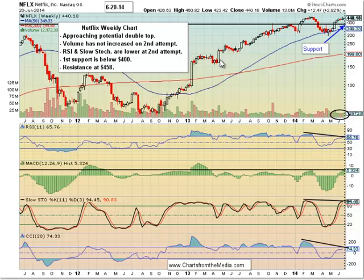So for the weekly chart, we're going to be looking at a couple of things. Currently, the stock price is approaching a double top. That price up there was at 458. As we're approaching that double top, we would want to see increased volume, and we are not seeing a large amount of increased volume there. For the RSI and the slow stochastics, they are somewhat lower on that second attempt, especially the RSI. So as that price is going up, the RSI is not going up as much. However, these have not really turned down yet either.